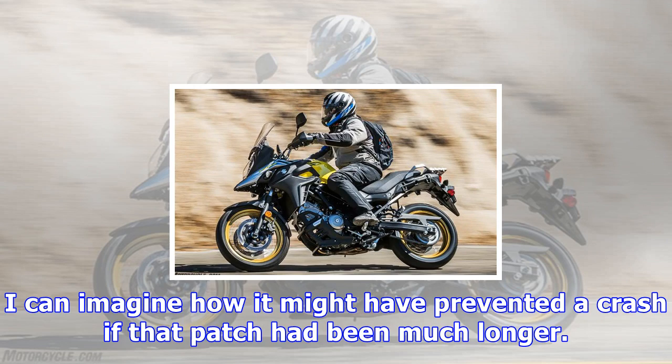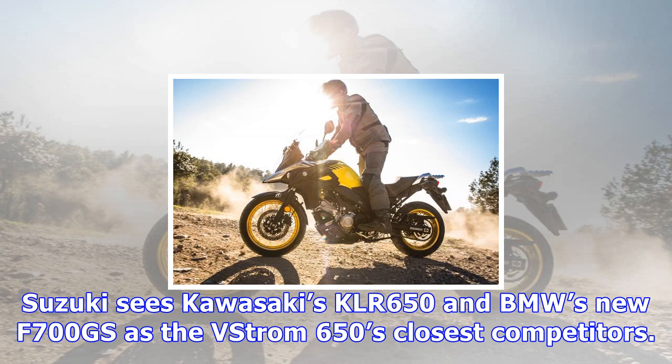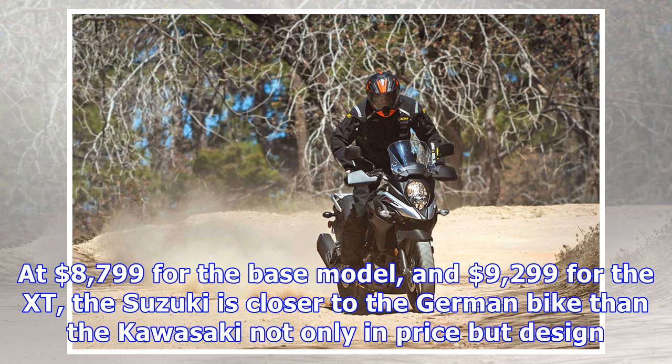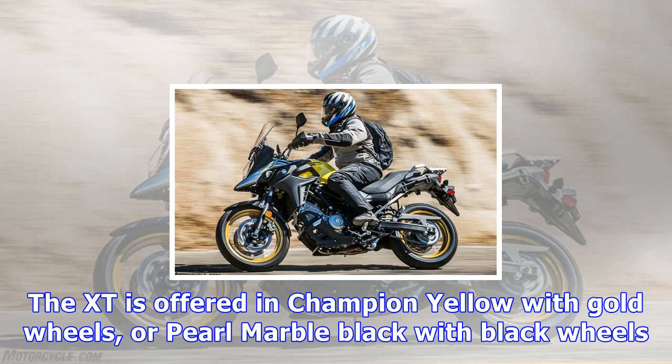A new traction control system is standard, with 3 different modes: off, 1 is standard, and 2 intervenes even more. Dirt riding is most fun with the TC off, but I was impressed with how the V-Strom reacted in setting 1 when I crossed an unseen patch of sand mid-corner on a paved lane twisty. I can imagine how it might have prevented a crash if that patch had been much longer. The ABS system functions quietly and unobtrusively, though owners with serious off-road intentions will lament there is no option to disable it.